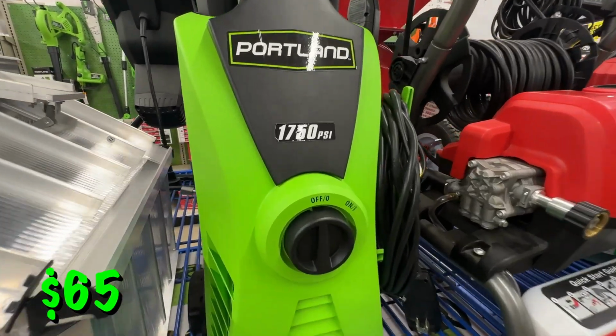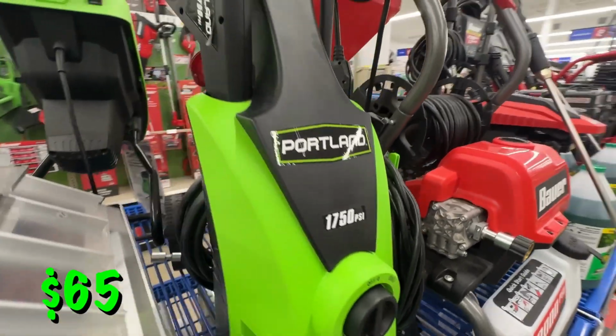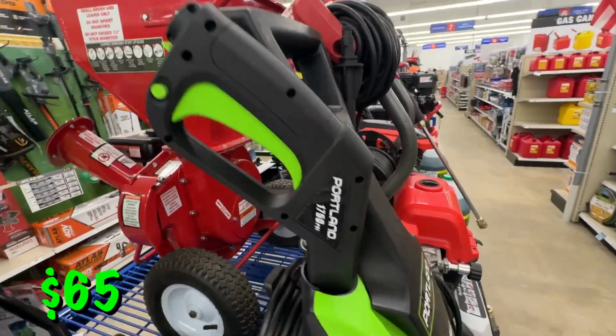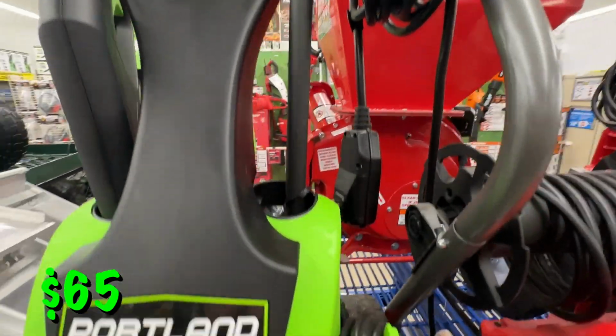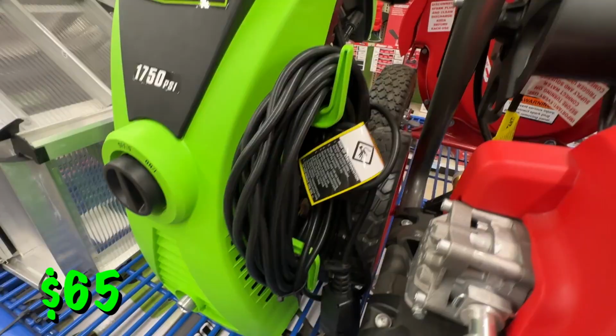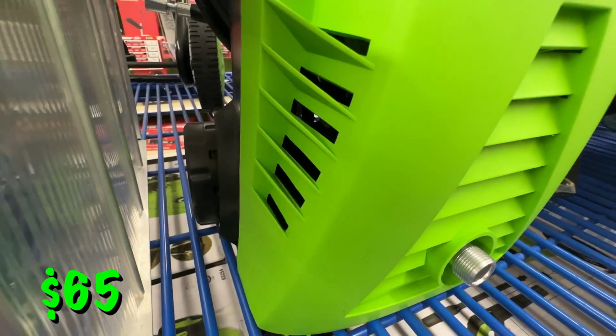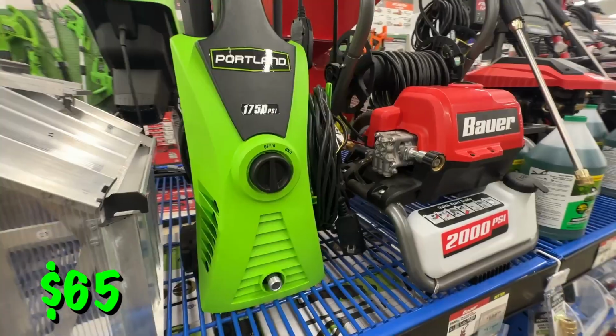That Portland electric pressure washer, the 1750 PSI version, is on sale for $65. That's one of the lowest prices that you'll find on this. And it's a great light duty pressure washer, perfect for cleaning cars, doing some light cleaning around your house. So if you need to do some light spring cleaning, check out this deal.